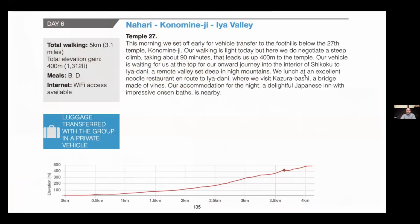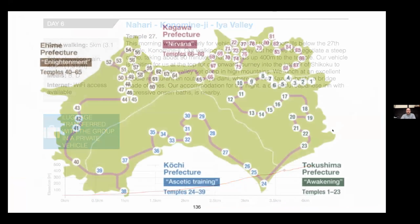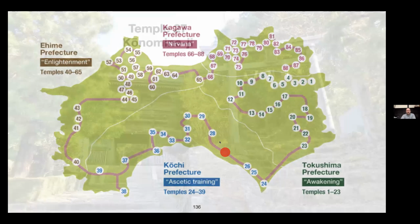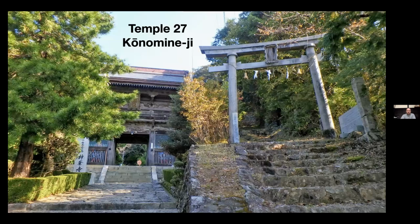And day 6, then, we start the day off again with a short transfer by our dedicated bus to Temple 27. So today is another day that we only visit one temple. And it's a very beautiful temple located in a mountain valley with views out over the Pacific Ocean.